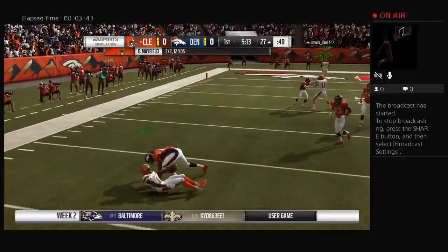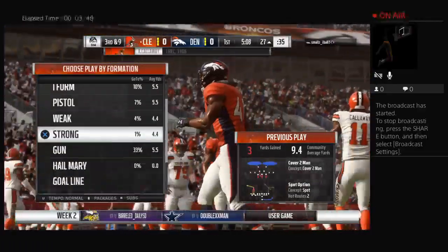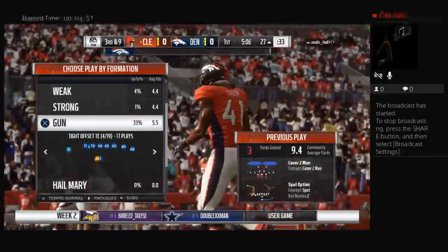To throw, Mayfield. And Callaway taking it in left side. And he'll be brought down at the 27-yard line. Only 3 yards on the catch. It's 3rd down.